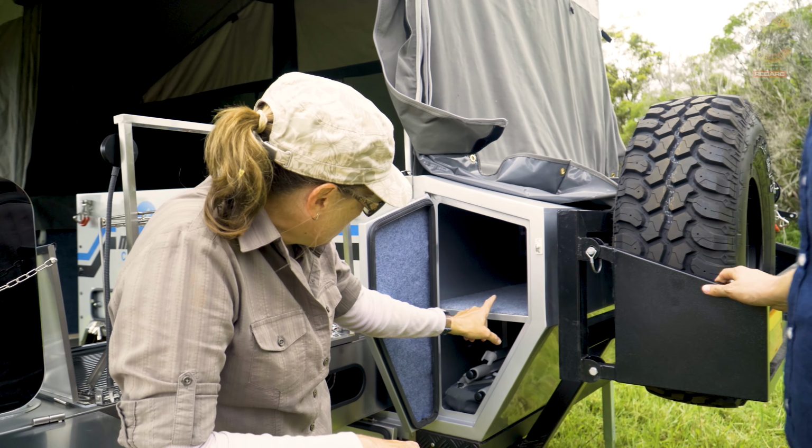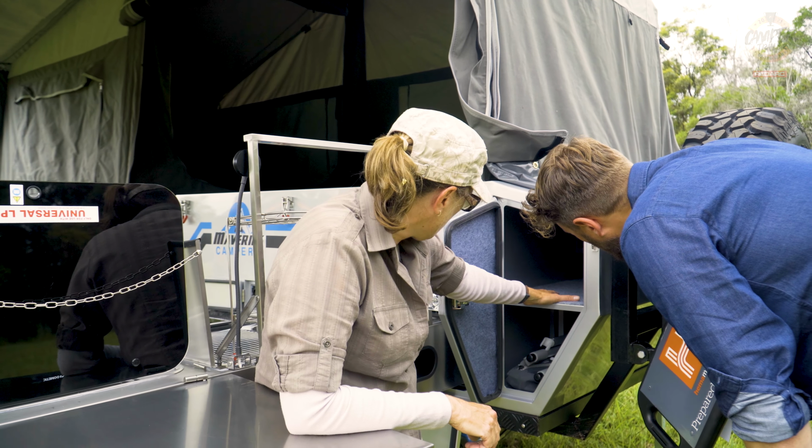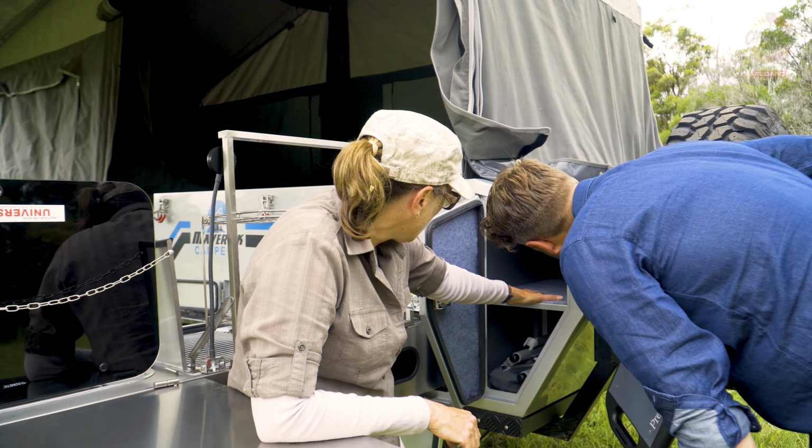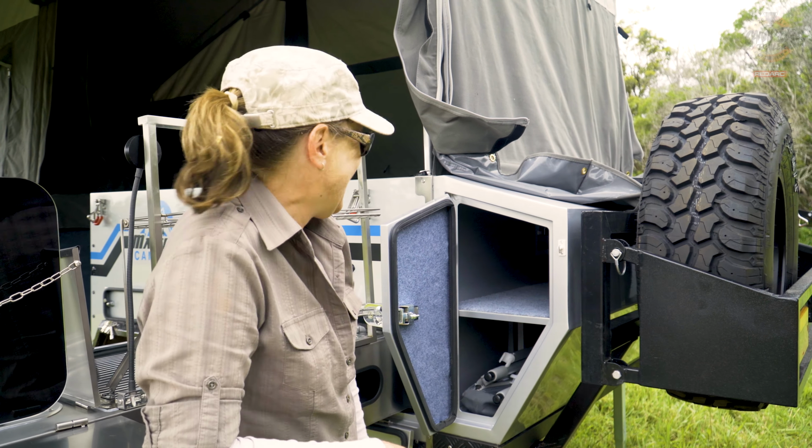It's pretty unusual, isn't it, to see this lift arrangement? So we've got the poles at the bottom. It means you could probably store clothing or something up here that you could actually access from inside the camper. Fishing rods. Yeah.